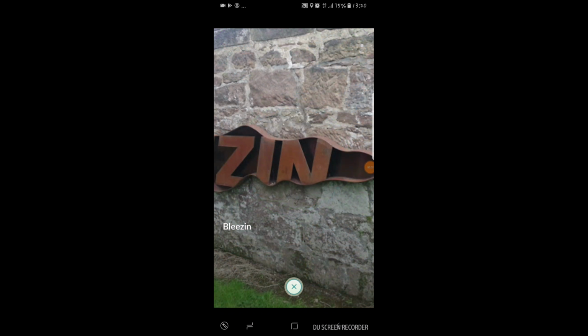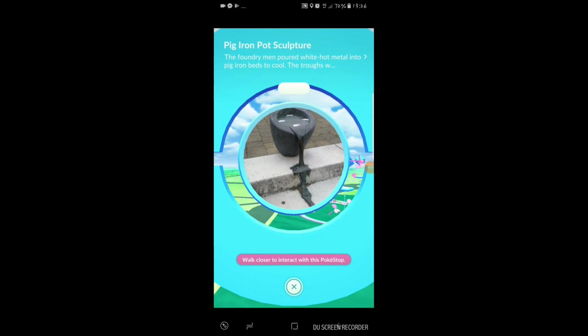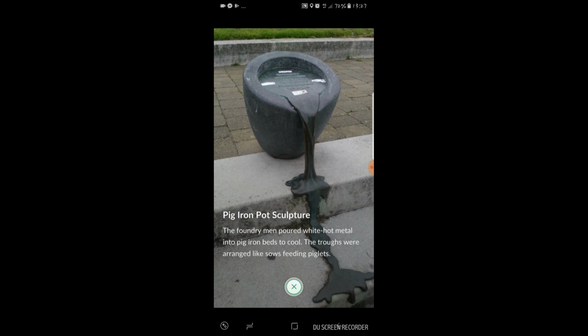This is the blazing sculpture. It doesn't tell you anything about what this is. Just ahead of that we have the pig iron pot. This is where the men poured white hot metal into pig iron beds to cool.